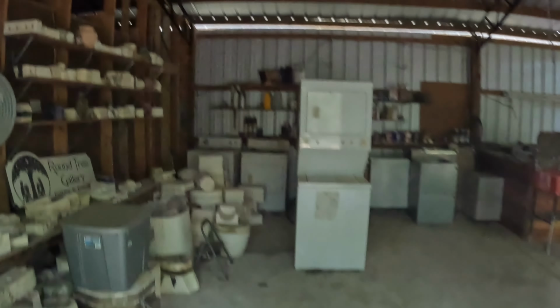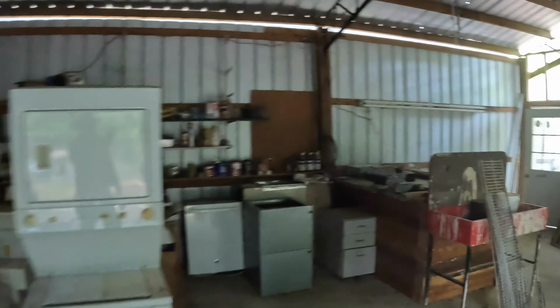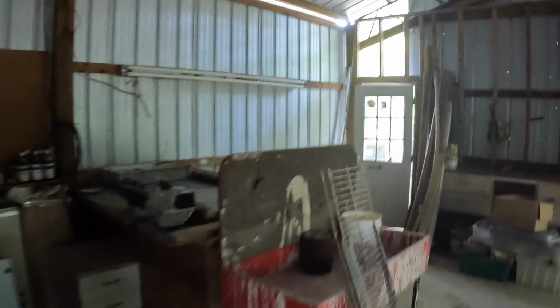Here's the third section of the barn. And if you remember, this was stacked to the ceiling with junk, and we got it cleared out pretty well. At least we're making progress. You can walk around in here now. Found some neat things. They left us hundreds of ceramic molds. Probably saw that from one of my shorts. And evidently they were trying to make a go of a gallery here. Interesting.